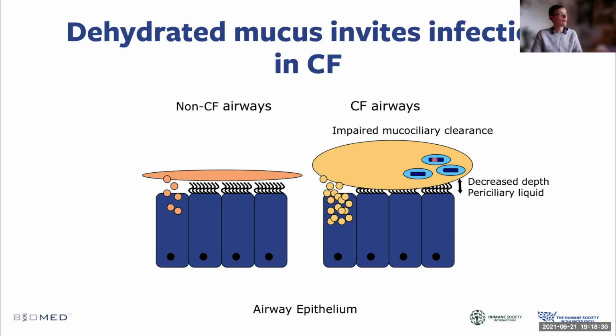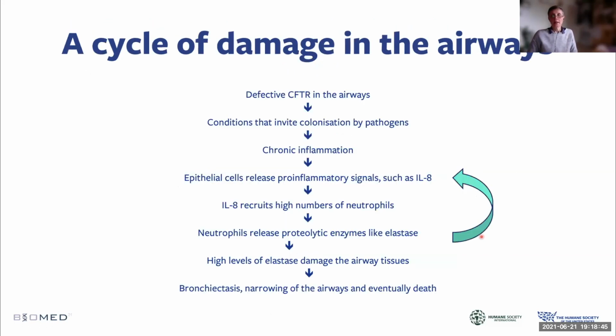And you might already be aware that people that have cystic fibrosis have to undergo quite strenuous physiotherapy on a very, very regular basis to try and shift this mucus physically, because this physiological mechanism is no longer working. And it leads to this cycle of damage then.